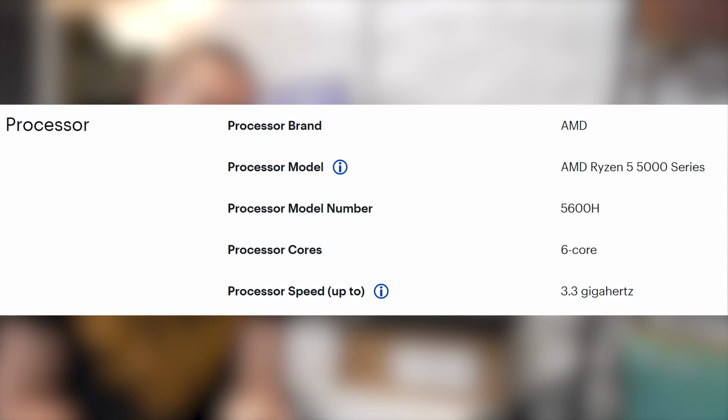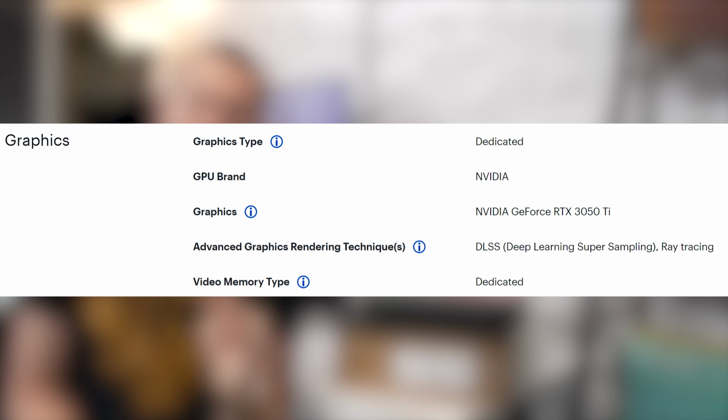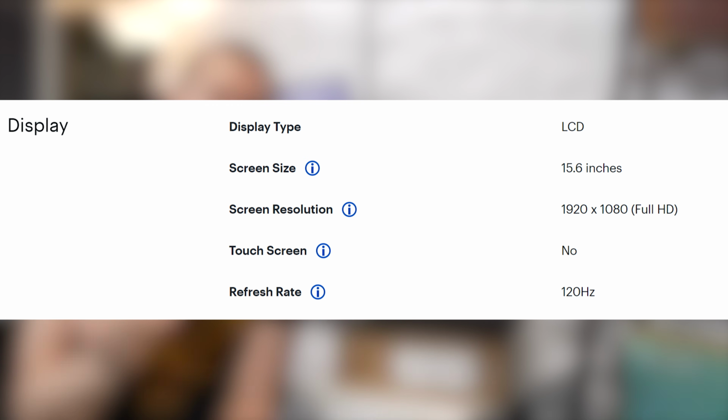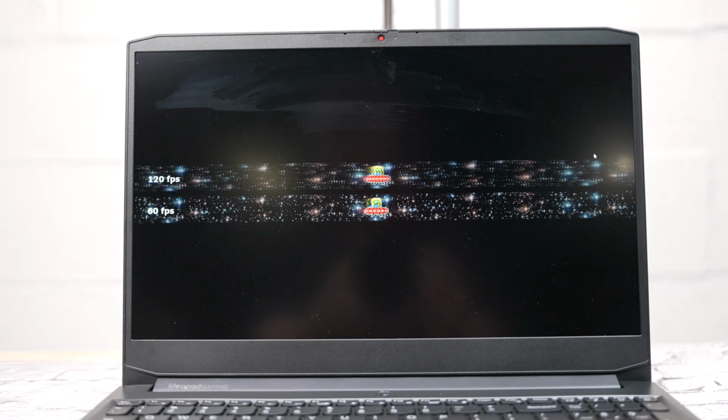It has a 6-core Ryzen 5 5600H processor, 8 gigabytes of RAM at DDR4 3200, an RTX 3050 Ti, as well as a 256 gigabyte SSD. And the display is a 1080p 120 Hz panel, which means that you can actually take advantage of that RTX 3050 Ti hitting some high frame rates in some esports titles, making it a really great budget laptop.